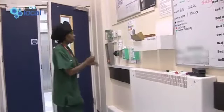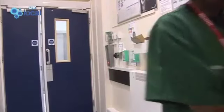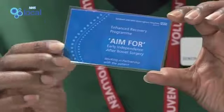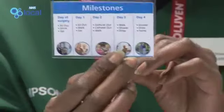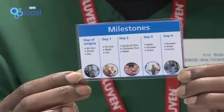Right from the point of admission, the colorectal team are working towards enhancing the recovery of the patient. Each patient will be given an AIM-4 card. The AIM-4 card will discuss the daily milestones that we expect our patients to achieve. On the day of surgery, our patient will be sat out. They can drink and they can eat if they're able to tolerate it.